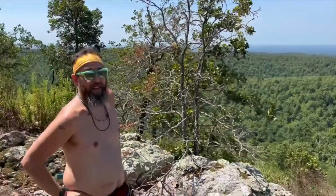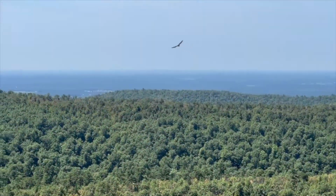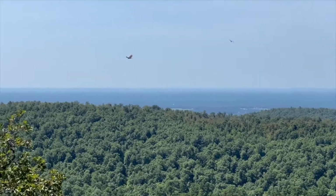Mo, how do you like it? Sweet, pretty sweet. We are finally headed down Brush Heap Mountain, and the down is much better than the up is. So we're thankful for that. We're going down to Saline Creek, where we're going to refuel.